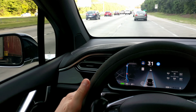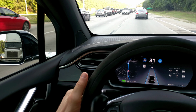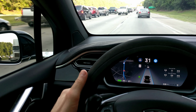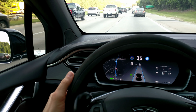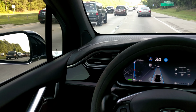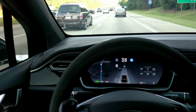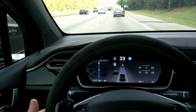Alright, let's try to change lanes if we can. Use auto lane change. It's not moving over. That's weird. There was a clear opening there. Look. Giant opening. It didn't move over. So at least I can tell you right now, there's some kind of bug in it, or it's not reliable. Because it should have taken advantage of that.